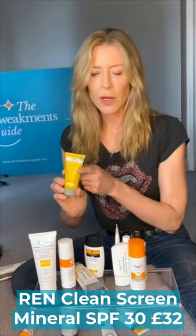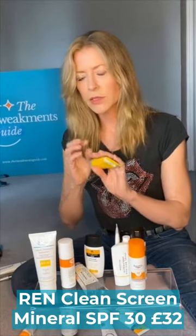I don't always like the finish of these so much. This is a Ren one, lovely brand, great product. It's slightly chalky, but it is a mineral sunscreen.